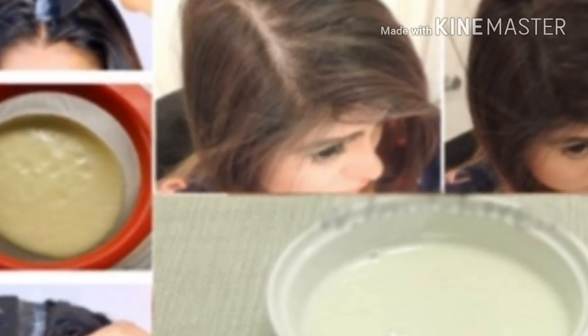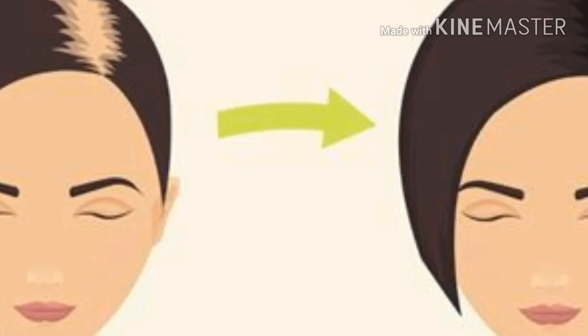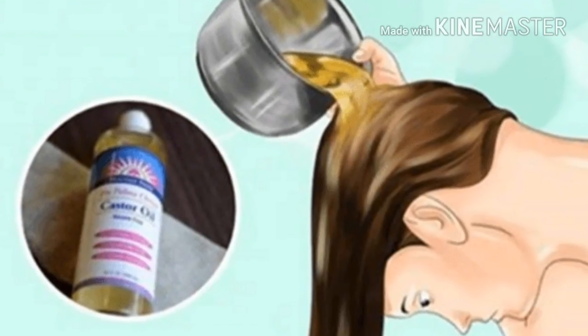There are many methods to make our hair grow faster, shine, and glitter in natural ways without using chemicals. We have come across the best and safest 3-ingredient recipe to treat hair loss and baldness, which you can prepare at home. Here's what you need. Castor oil, 2 tablespoons. Egg yolk from 1 egg. Honey, 1 tablespoon.